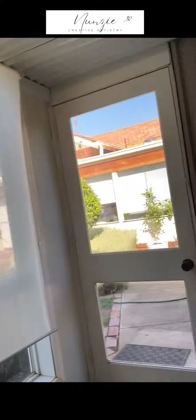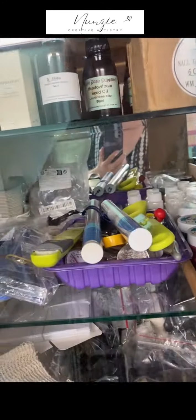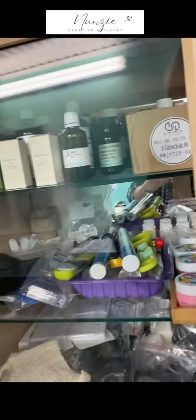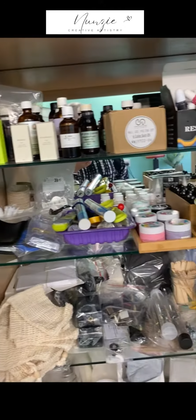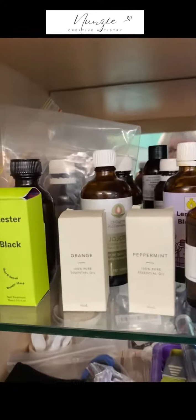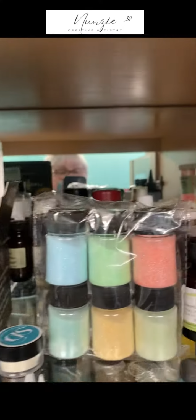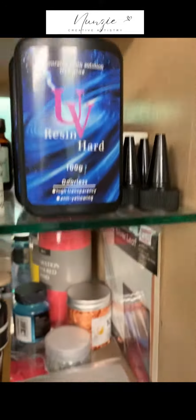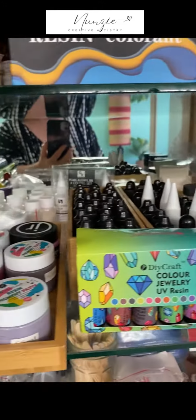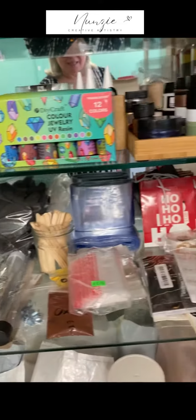And then going into my office here, I've also got a cupboard which I started off with making soaps and lipsticks, and I've got my little soap cutter there, but I've got so many lotions and potions and resins and sparklies. I've got, as you can see, quite a range of stuff, so I'm not short of supplies.